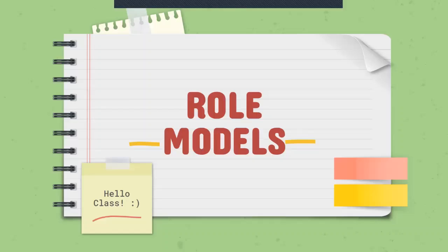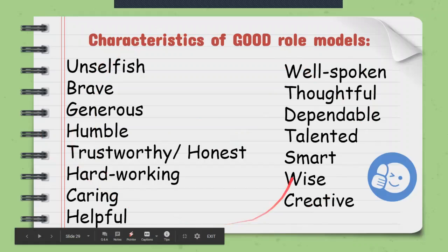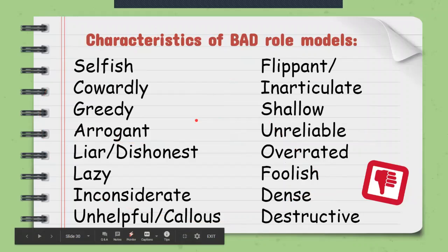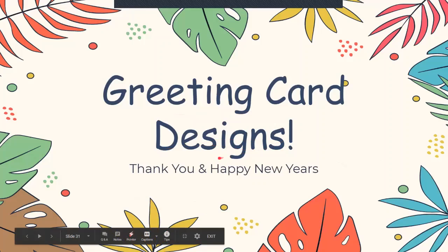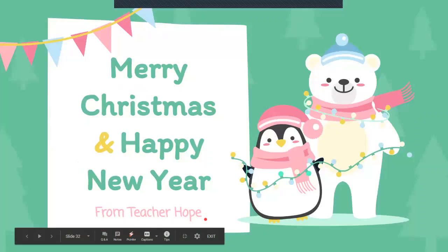And finally, we talked some about role models. We learned words to describe people. We learned more vocabulary about how to describe good people. And we also learned the opposites, and we learned words to describe bad people or bad role models. And then most recently, we made greeting cards for thank you and Happy New Year's. So good job to those students who made a beautiful, cute card. For example, did you make a card like this? Merry Christmas and Happy New Year from Teacher Hope.